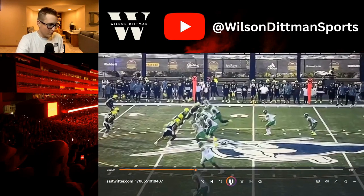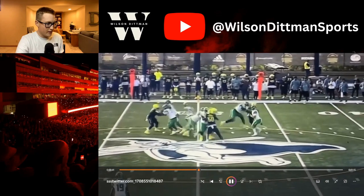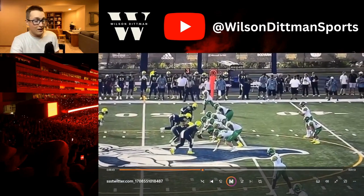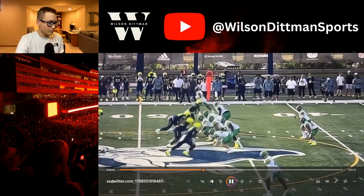So it's this rep. And he just got beat with a quick swim move here in the middle. Watch my cursor. Got beat with a quick swim move. Tries to make up for it to get back to him and ends up actually pushing him into the quarterback. So not a good rep there from Preston. But again, you'll live with that given the fact that he's won basically every other one.